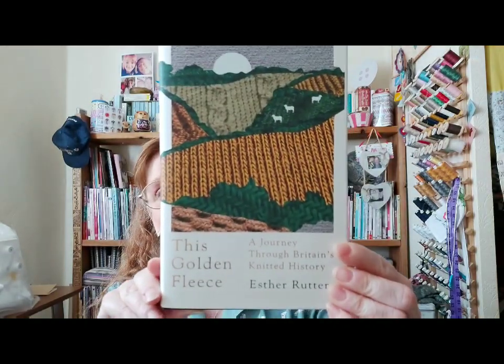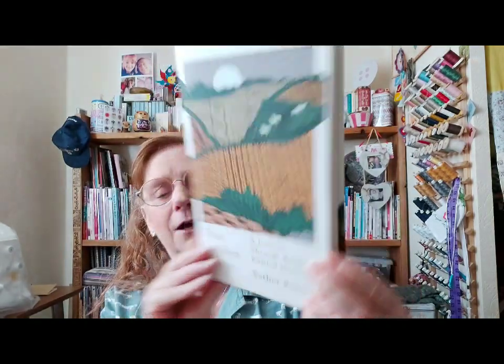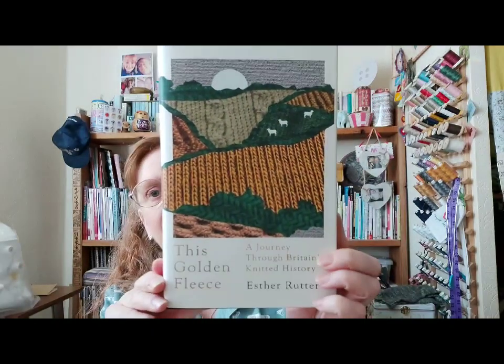Also, as I said at the beginning, you'll see the photographs of my canvas that I got, and Glenn also got me, which I did ask for, this book, The Golden Fleece by Esther Rutter. It is brilliant. I'm really enjoying this book. You learn a lot from it. When it came out last year, I thought, oh yeah, I really like this. So I said to Glenn, could you get it for me for my birthday? And I'm glad he did.